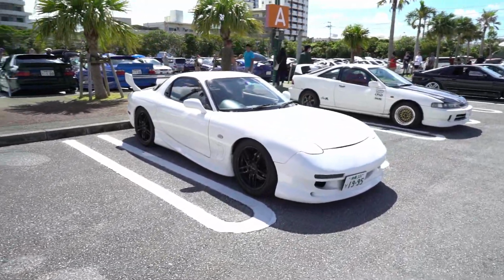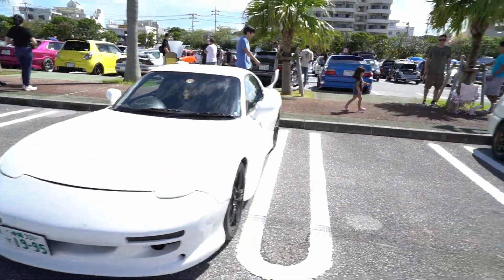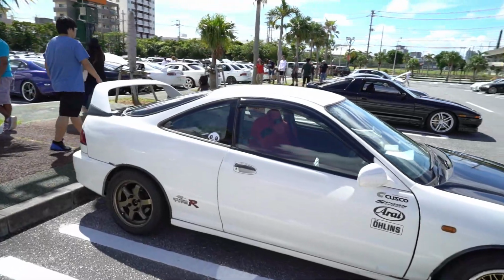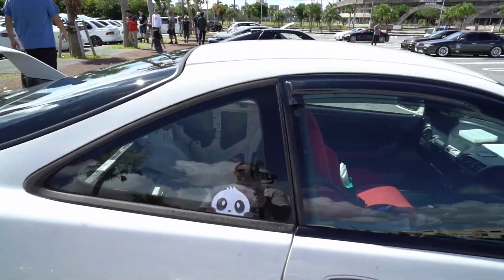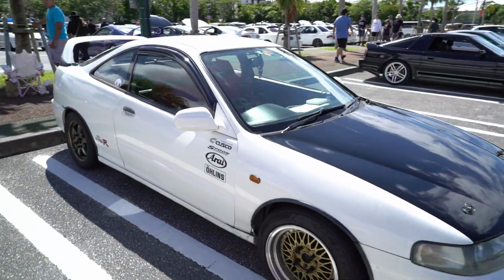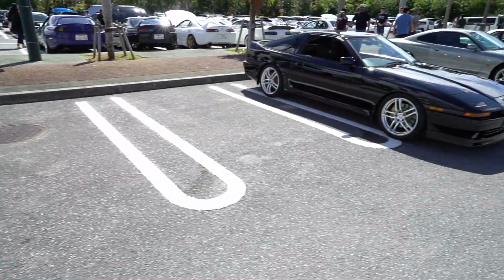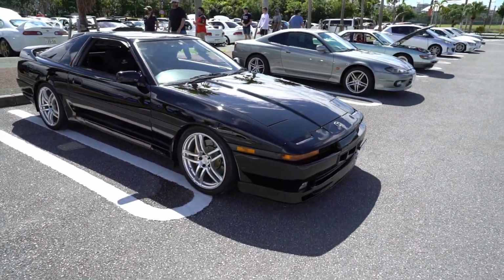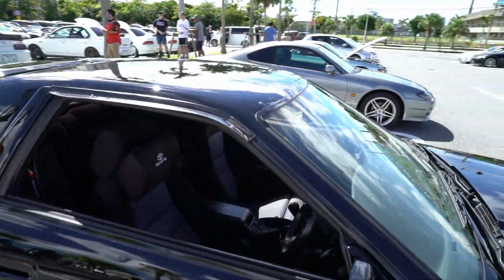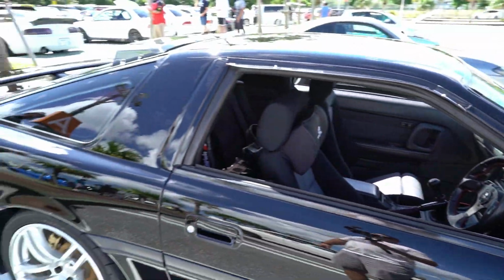David's FD RX7. Might feature this car actually. Integra Type R, Hyper DC2. Completely gutted. Thinking this thing's probably spent some time in the mountains. Got the Mark III Supra. Really clean. Really, really clean. Don't see enough of these. Interior is beautiful. Momo wheel. And that's about it on the inside. That's super clean.